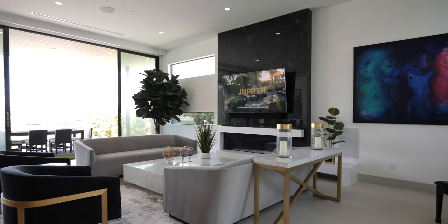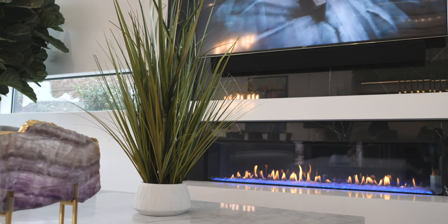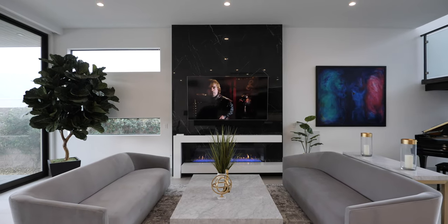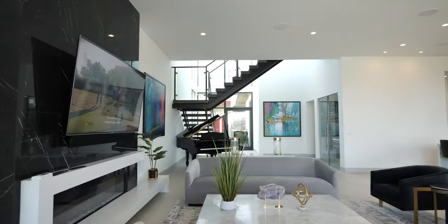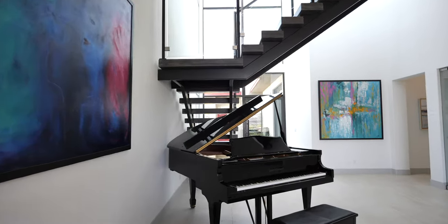You're greeted with a beautiful gas fireplace that has LED lights to change the color to your mood of the day. You also have a tile surround fireplace with the TV hanging on the wall. And the bonus thing on this home is all the furniture comes included. Besides that beautiful piano there, everything else is included in the property.